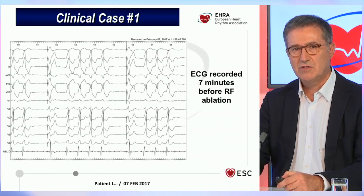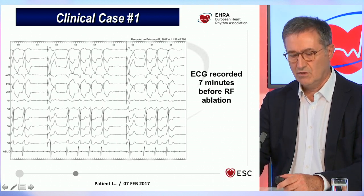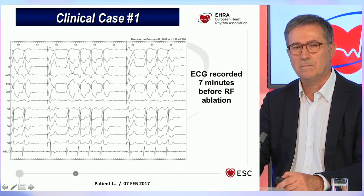In this patient, this is the ECG that we had all during the procedure, and this was recorded 7 minutes before we started to burn, and you will see the rest of the case after. As you can see, you have a spike with the ventricular stimulation here. So this is the pacemaker, and again here the pacemaker. In between, you have this round of non-sustained VT, and again a round of non-sustained VT, and we had that going on during all the procedure.